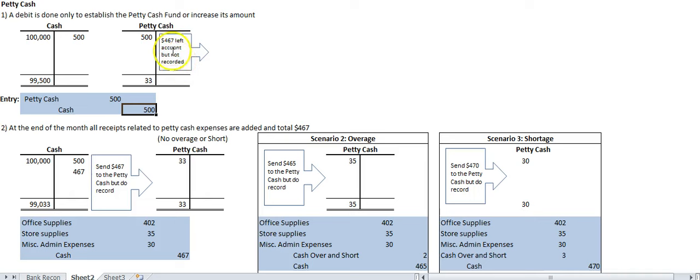You're not going to, as you'll see later, credit the account, book a credit, which will lower the account every time you purchase miscellaneous items using the petty cash account. If you're going to increase the limit of the petty cash account, you'll do an entry. If you're going to decrease it, you'll do an entry. But you're not going to do it every time you give cash to an employee to purchase supplies or miscellaneous items. Okay, we'll see how we handle that.